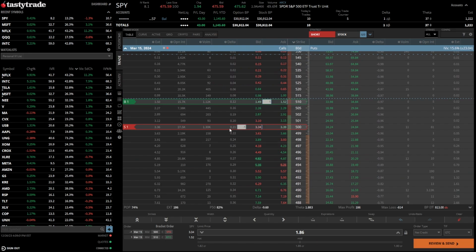The first thing I look at is what are my short and long legs. Legs refer to the two contracts on one side of the trade. We'll look at the other side of the trade in just a moment. Right here, what I'm looking for is high open interest with high volume.